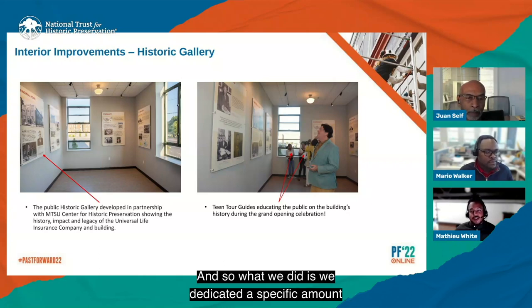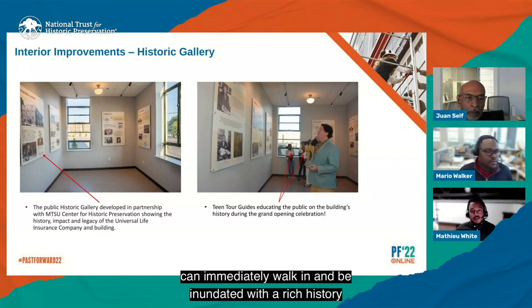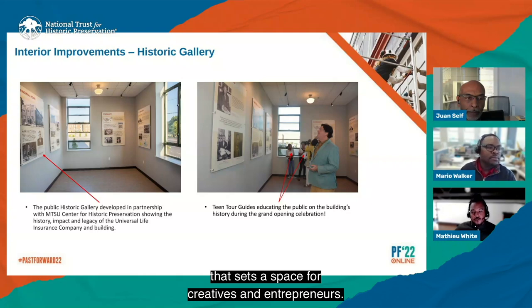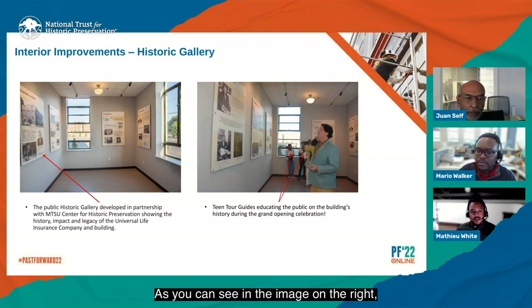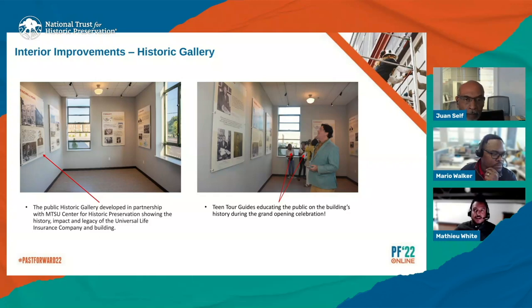And so we dedicated a specific amount of space here in this public-facing part of the building where anyone who visits the Universal Life Insurance Building can immediately walk in and be inundated with a rich history of the building, and then experience not only through the services that the building provides its legacy, but also see its history and see how that tone was set for this space that we like to call a building that sets a space for creatives and entrepreneurs. As you can see in the image on the right, we do have two teen docents. This image is actually from the grand opening in 2019.